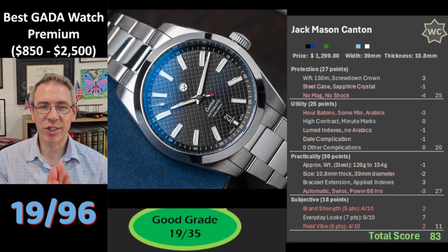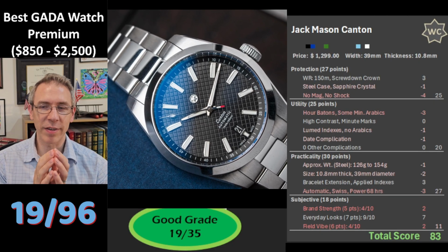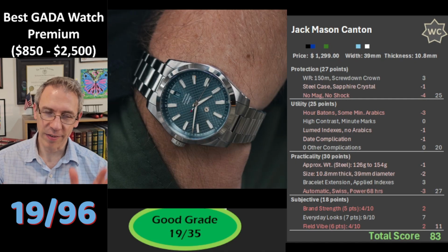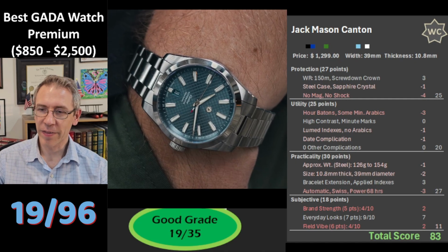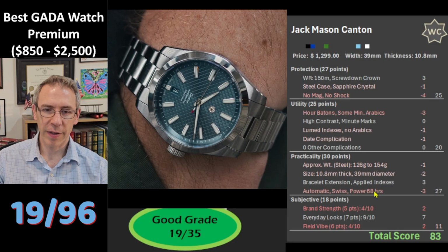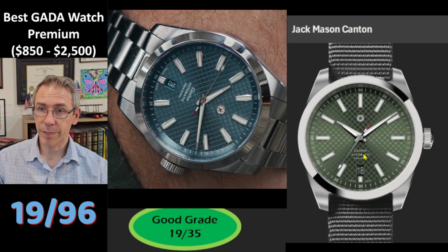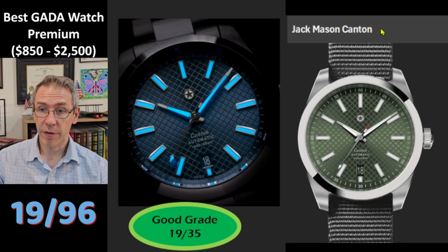And I think somebody just commented that Jack Mason is a Texas company. So the red, white, and blue indicates their love of America. That's sweet. This color's called agave. That's also, you know, Texas inspired. That's very cool. 68-hour power reserve is cool on the movement. They have an extension on the bracelet. The lume looks really good on this.